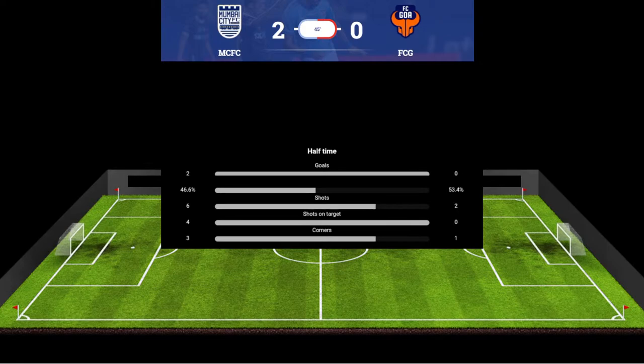Nicely timed tackle. It's looking promising. And that's a straightforward stop. He's feeling the pressure here. Well, they've lost possession of the ball. And he did well to cut it out. Well, they couldn't keep it. And Borges with it. And now they have the ball back. They've lost it.